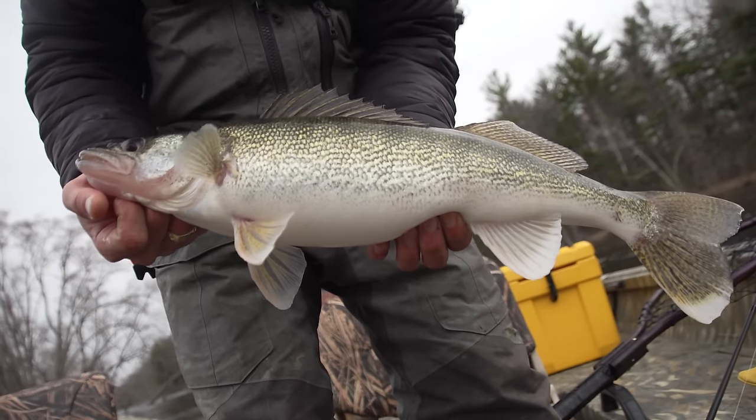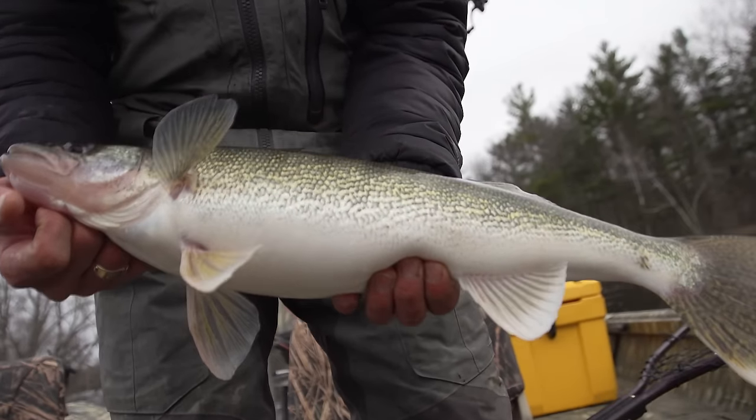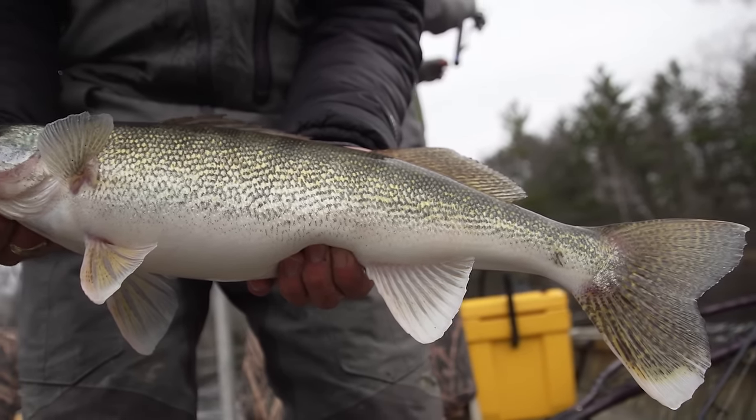So you know that fish has probably been in a lot of shallow water right there. You can tell it's not as gold. And these fish are just migrating into the river. I mean, like I said, the stronger the current is, the more fish that come into these rivers.